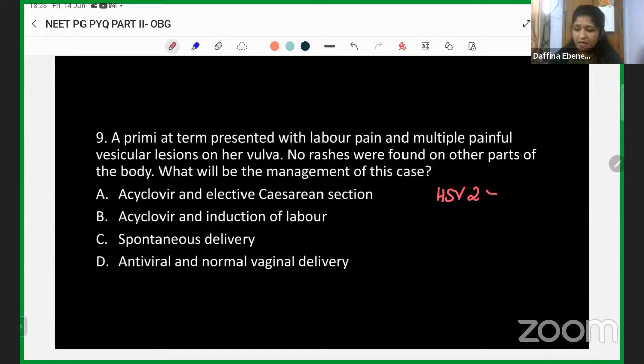Okay, herpes simplex virus 2, more than 1, is more prone to causing this herpetic ulcer. So what is the treatment for any form of herpes simplex infection? It's acyclovir. Okay, so that is clear. You have to give acyclovir.